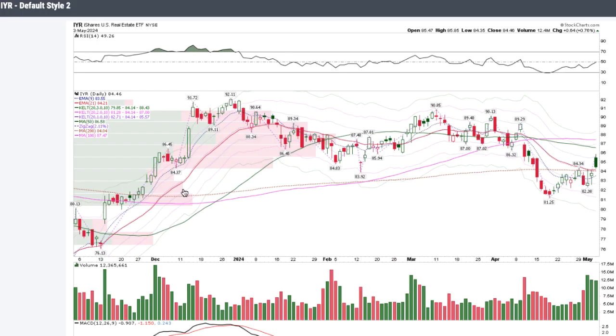Real estate with a bounce. Volume was above average Wednesday, Thursday, Friday. So if you're trading any real estate, make sure you double check on those charts.